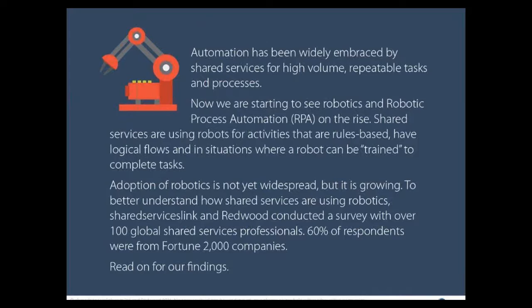That's why earlier this year, sharedserviceslink and Redwood conducted a survey with our audience, with over 100 finance and shared services professionals, to better understand how shared services are using robotics. Just to give you a sense of scale of the size of our audience, about 75% of our audience are $1 billion+ companies, and 60% of the respondents to the survey were from Fortune 2000 companies.